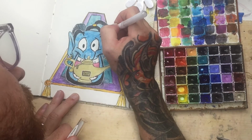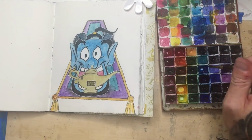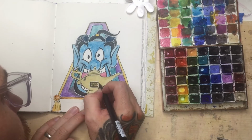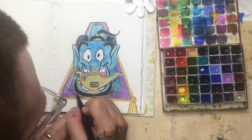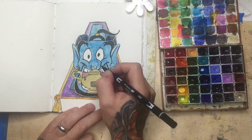And that's when I decided to go back in with the Posca paint pen. Of course, after it dried. I really tried to do it with just watercolor, but it wasn't working. Then I used a Tombow brush pen to add some dimension.